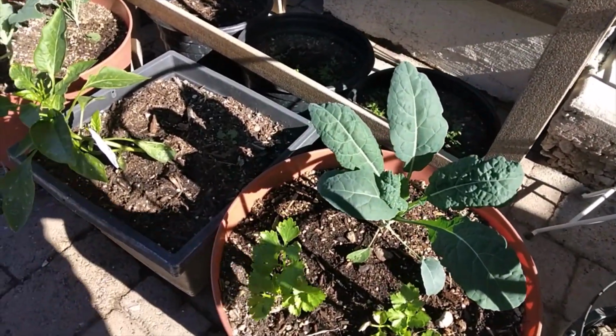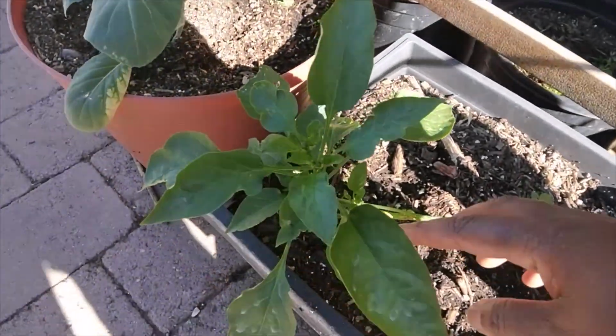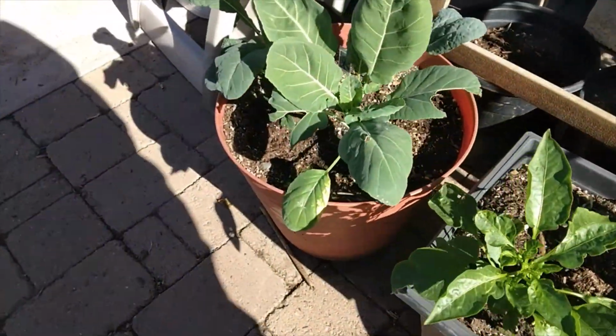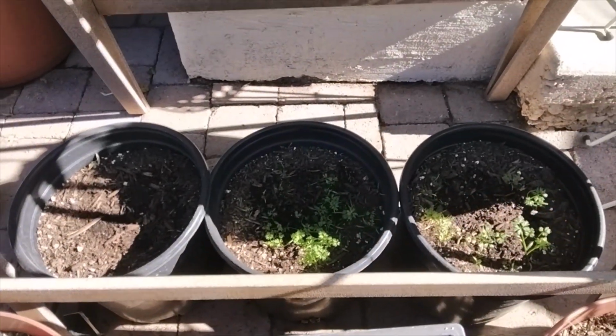We have some kale here. This one's a dinosaur kale. More celery because why not? This one over here is an Anaheim hot pepper. And then we also have another collard green and some more dinosaur kale in the back, as well as some carrots down here.